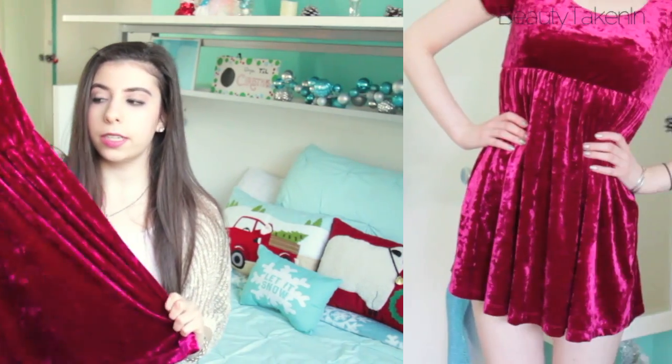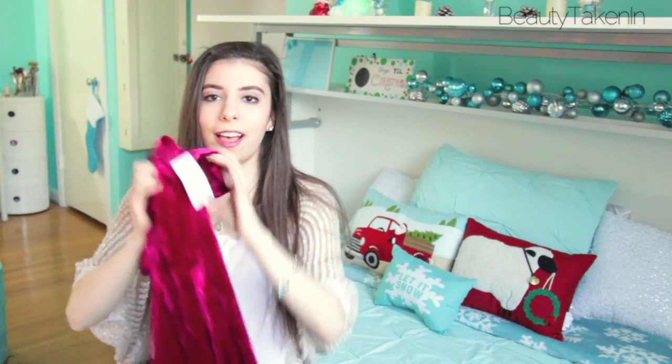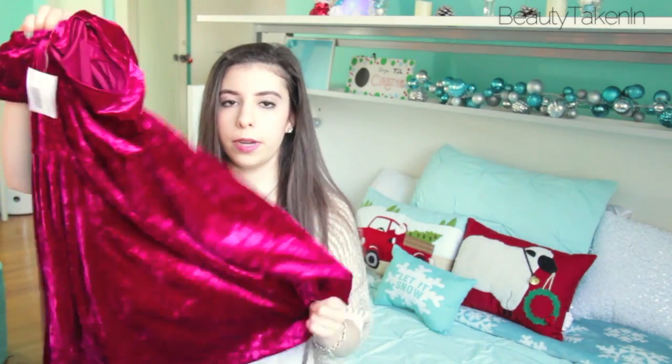Then I went to American Apparel, and I got this red velvet baby doll dress, and it's very festive for the holidays, so I thought I could wear this to a holiday party or something. If you give them your email to put on some sort of list, you get a free nail polish, so I got this glow-in-the-dark nail polish.